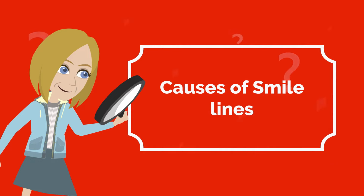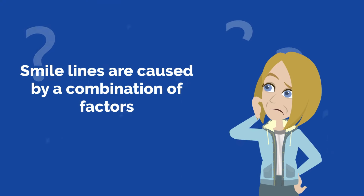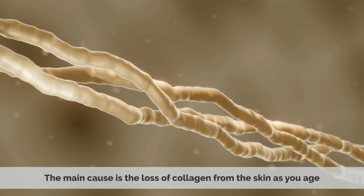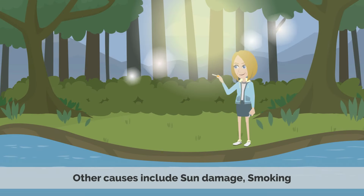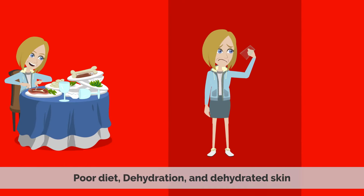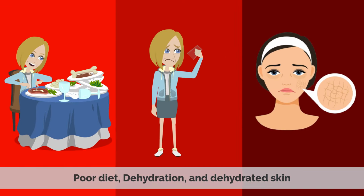Causes of smile lines. Smile lines are caused by a combination of factors. The main cause is the loss of collagen from the skin as you age. Other causes include sun damage, smoking, poor diet, dehydration, and dehydrated skin.